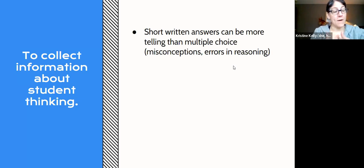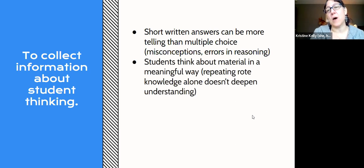So again, we often know how some students are processing and thinking because they may be the ones who are volunteering in class, or they're the ones that feel comfortable using their English, or they feel comfortable speaking, and other students don't. So writing can give us some important information that multiple choice doesn't always give us, particularly about misconceptions or errors in reasoning that are happening if we ask students to show us a little bit of their thinking in writing. Students are thinking about material in a meaningful way. Rote knowledge, there's a place for it, definitely, but that alone doesn't deepen understanding. So we have to branch out from that.